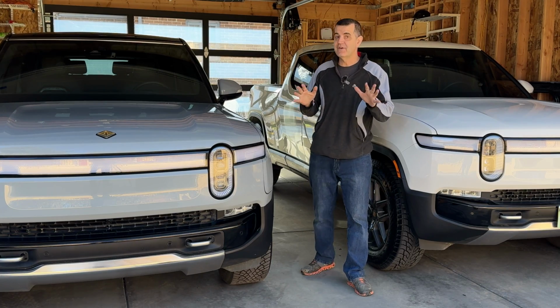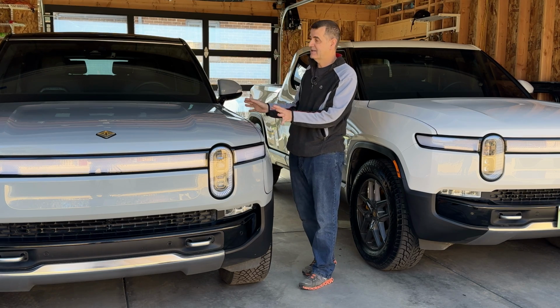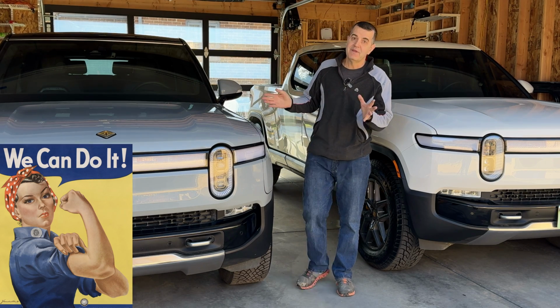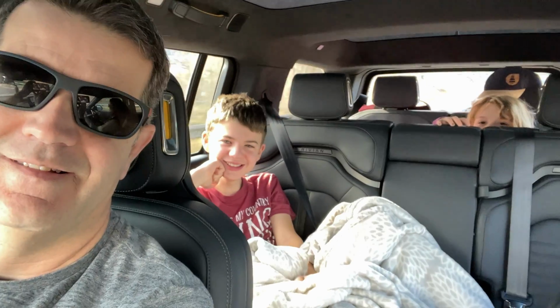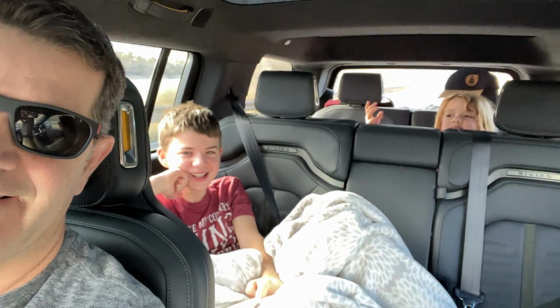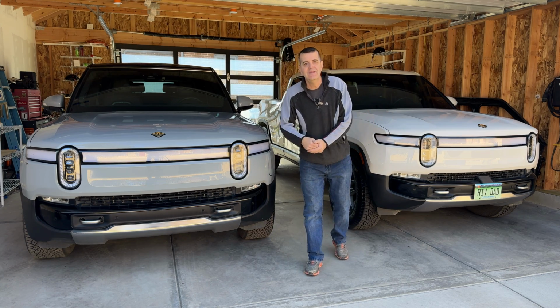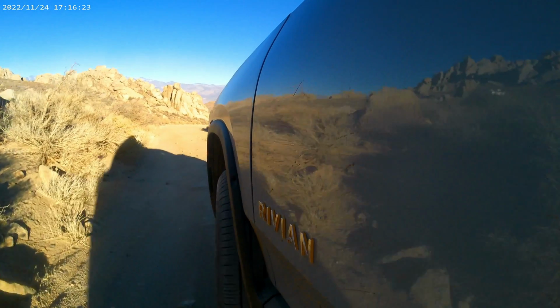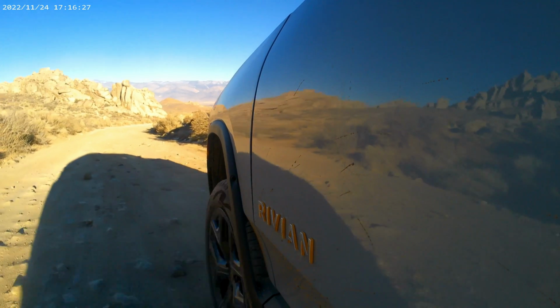And I will say, very importantly, that my wife would pick the R1S if she was asked the same question. Probably because it's a little bit smaller and easier to get around town, and certainly because of the passenger space. So I know these results aren't really a surprise, but on the one hand, this kind of tells you that both of these vehicles have hit really high marks, and it really boils down to your use case.